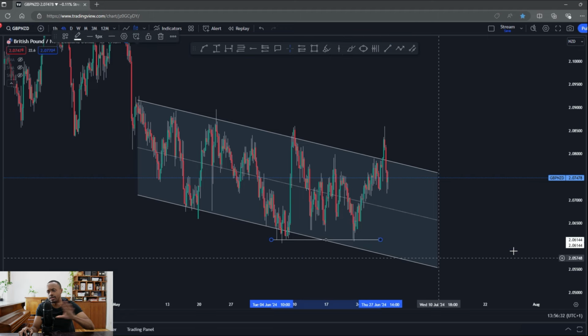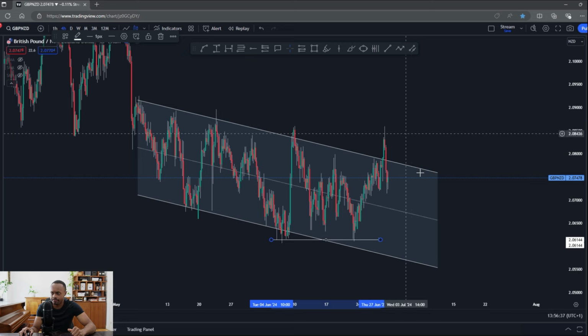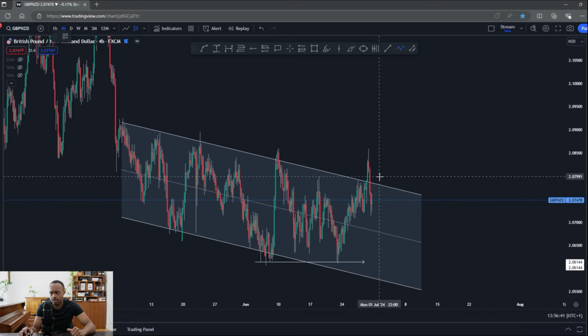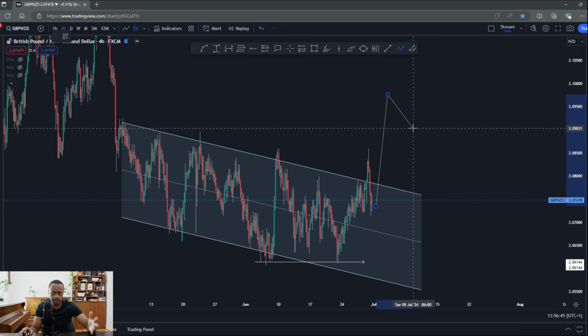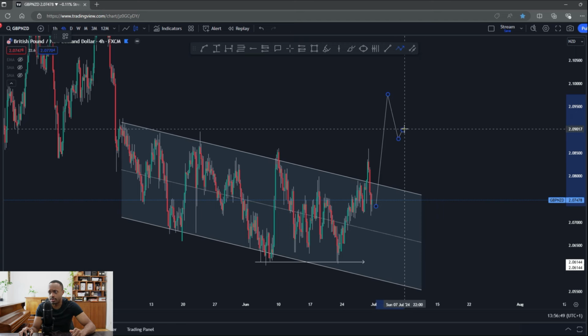Normally when we are moving in this descending channel, we normally do expect a big break in the opposite direction. And the fact is price is still respecting support pretty well there. So I do think there's a good chance we do see that break to the upside. I've been looking at this break for the past 2-3 weeks now, and I think it's imminent. So hopefully we do see it next week.